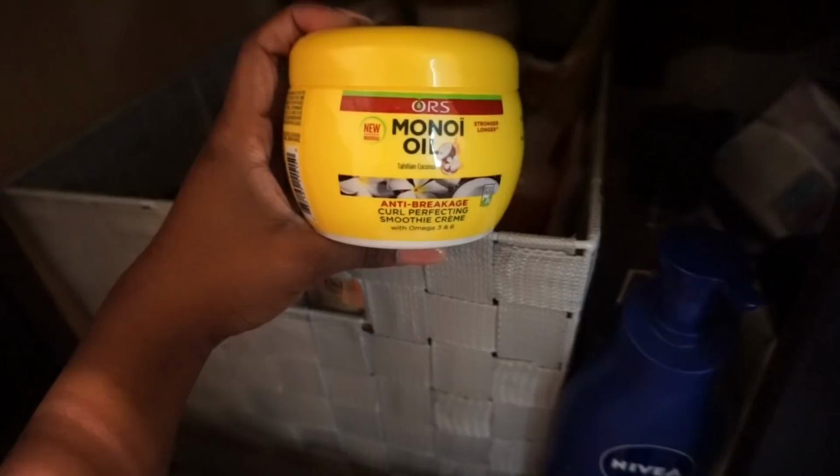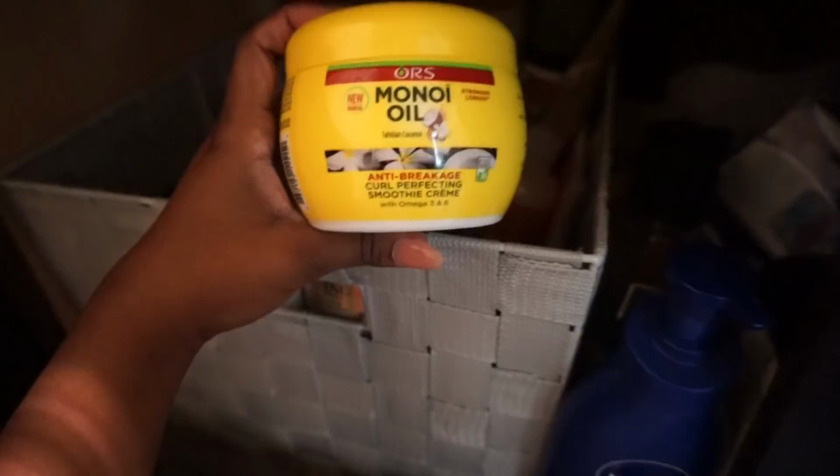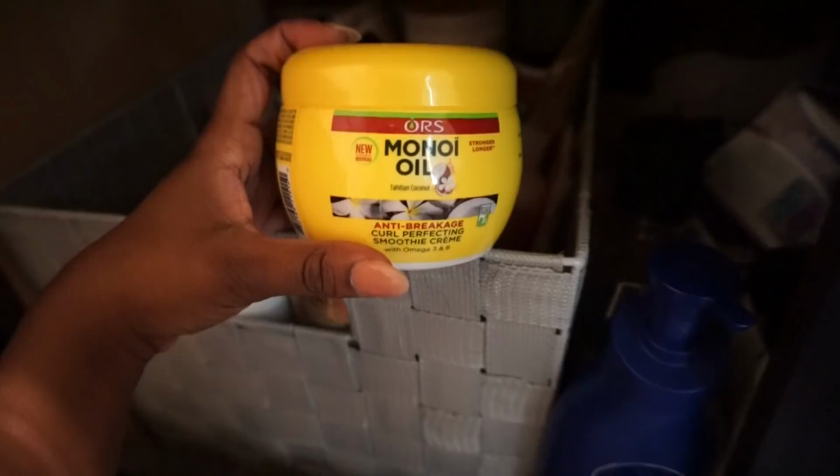Oh, this works so well. This is the ORS Monoi Oil anti-breakage curl perfecting smoothie cream. This works so good. A little bit goes a long way with this though, so you only need maybe a quarter size amount on each side of your hair, depending on your hair texture. That's what I do for me.